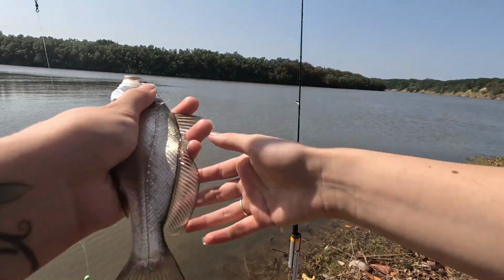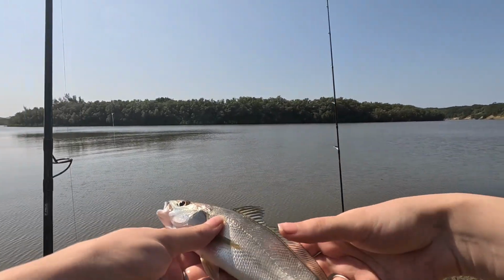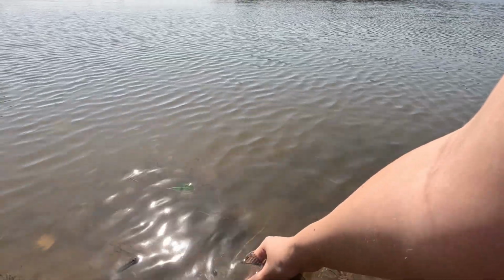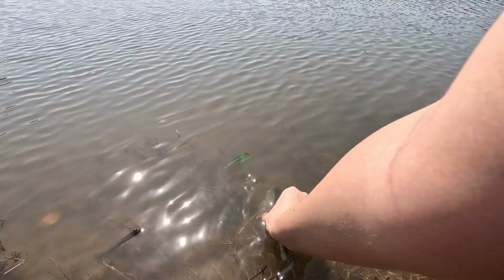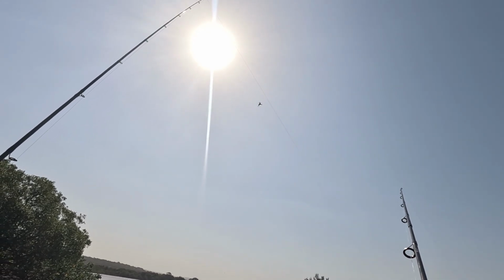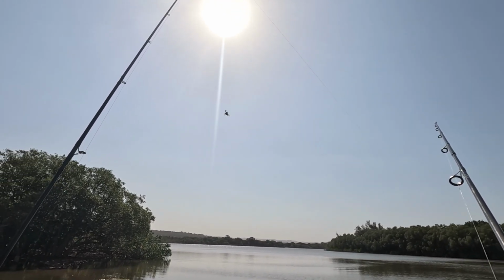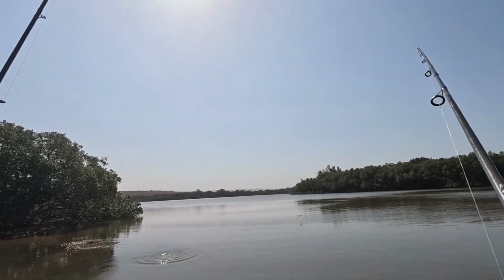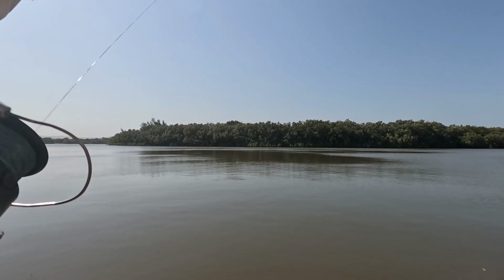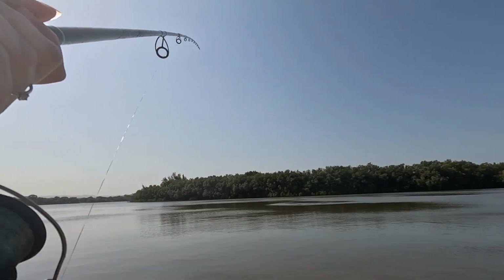There you go. Look at that, a baby cob. I don't know. Off you go. Oh, there it goes. So cool. Okay, we got a fish. Let's see what we got.